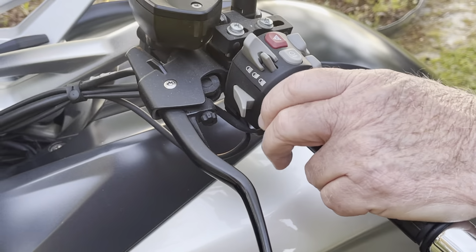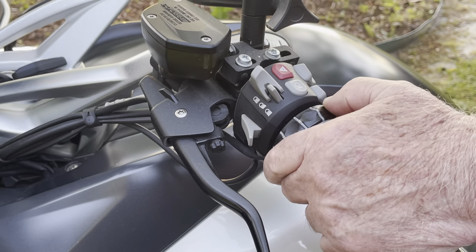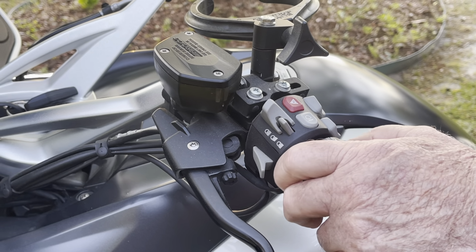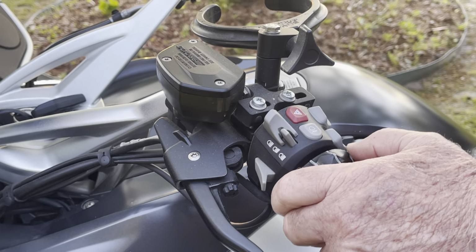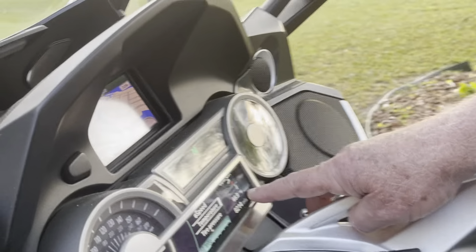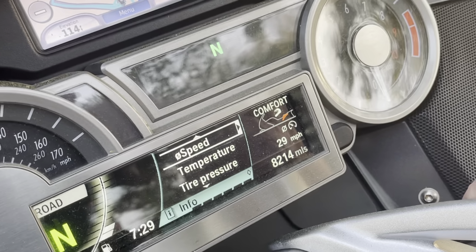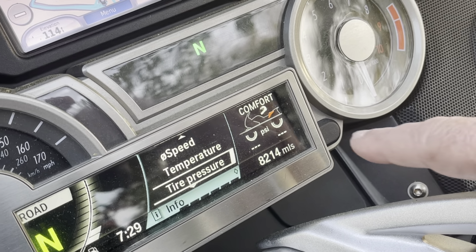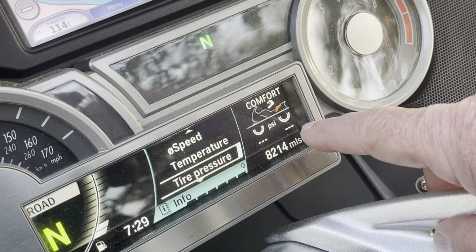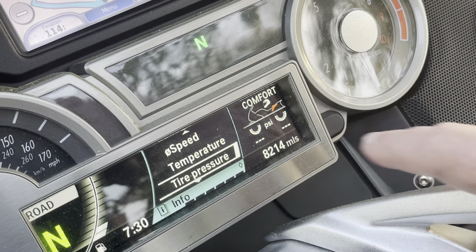Let me show you this right here. I think I just scrolled through the radio. This computer here, for example, will keep track of everything from temperature, which is shown at 68.9 degrees, down to tire pressure. You hit tire pressure, and the bike is set up right now for riding one passenger, shows one helmet.